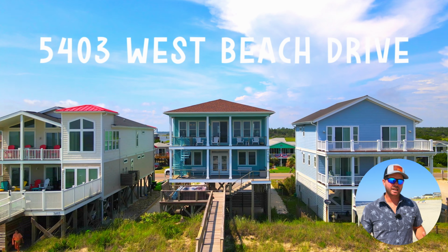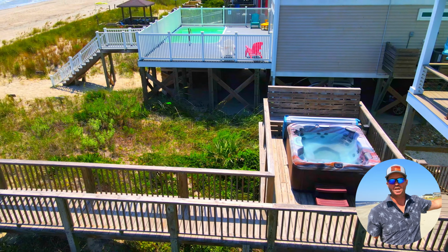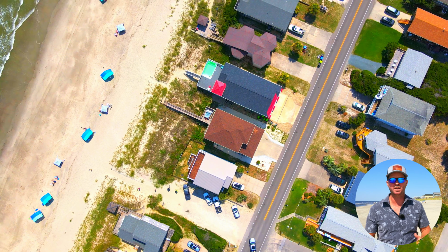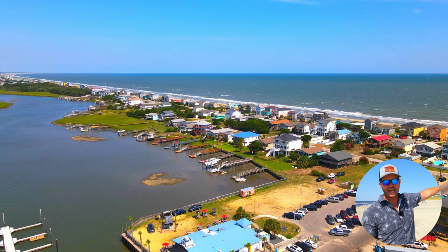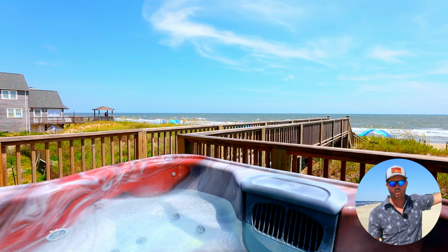First up, we've got my latest new listing right here on West Beach, 5403 West Beach. This is a stunning oceanfront property, 5 bedrooms, 4 baths, over 2,400 square feet. You've got amazing views of the ocean, obviously, from interconnected 2-story deck and also waterway views over the point.